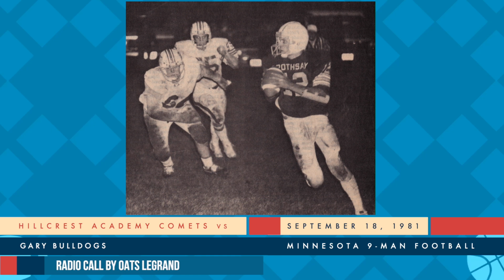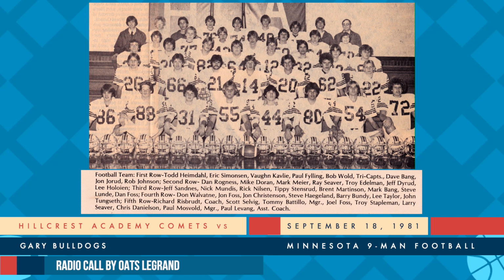Well, that will be Hillcrest now with a 4th down situation. They bring a punting unit in. Oh, excuse me, it's 1st down going the other way. They bring the first unit in on defense. Out of a deuce, flank right. Bulldogs with the ball. There's a handoff to John Hallen, nothing. First guy to get to him is Filling. And on the bottom of the stack, 240 pounds of Tippy Stensrud.